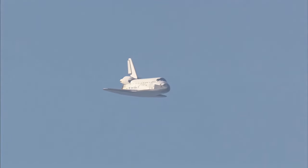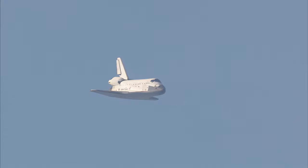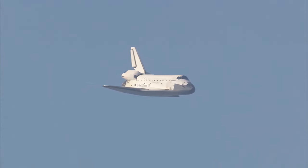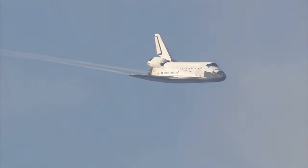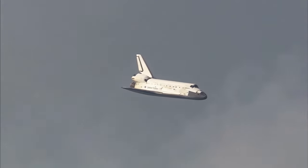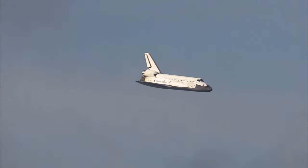1 minute now to touchdown. Discovery's landing gear will be locked down and into place at 300 feet in altitude. It's currently 3,500 feet and traveling at a rate of 370 miles per hour. 30 seconds until touchdown.